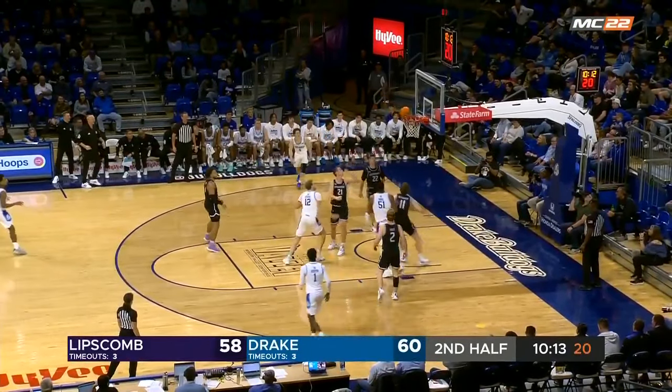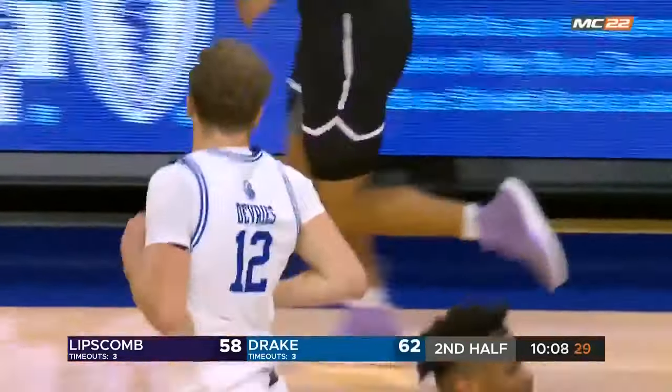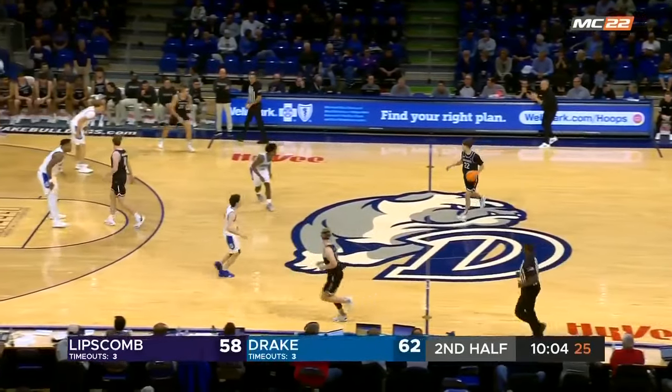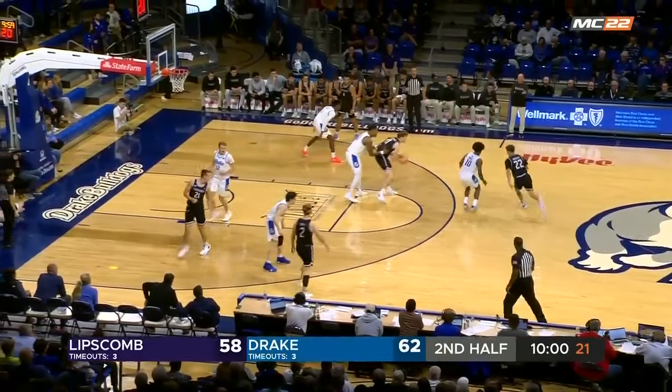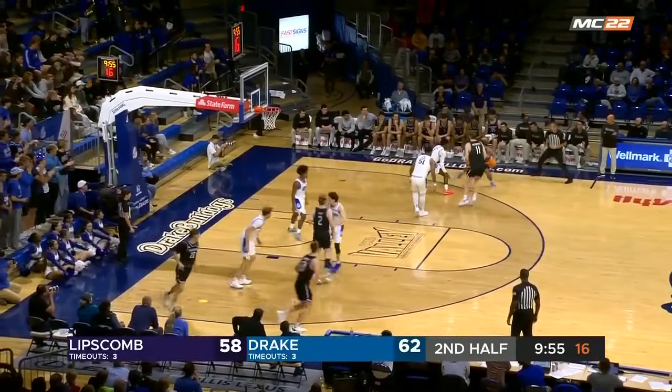DeVries in deep, spins, fires, and scores his 27th point of the night. Make it his 28th point of the night. Wow, 28 from Tucker DeVries. Career best, 32 at Valparaiso. And he is certainly headed that direction now.